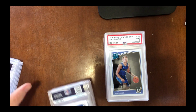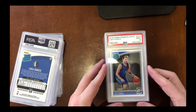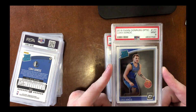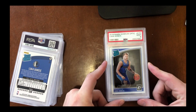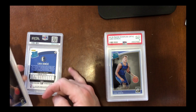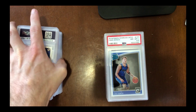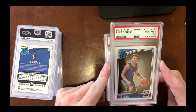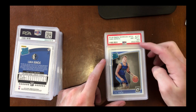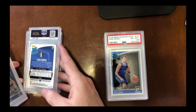So next up, we have a PSA 9. And this PSA 9 Luka, let's see how this guy looks. A very, very generous 9. That is way off-centered. If you have the serial numbers, 59, 60, 61, I put them in order of what I thought was worst to best, especially in terms of centering. This one was off-centered top to bottom, way, way off-centered top to bottom. So this one is card number 62.